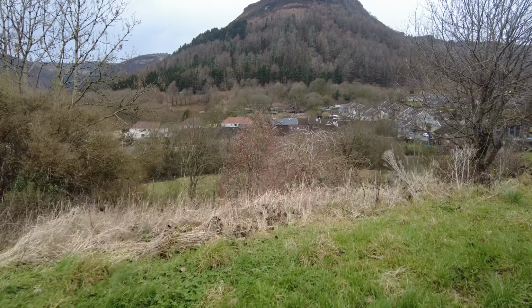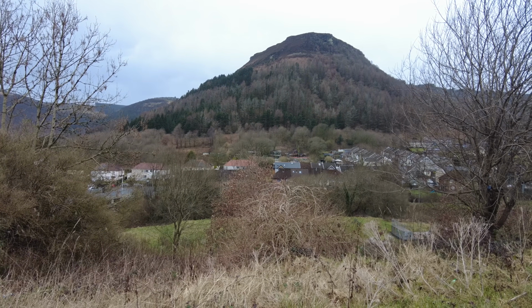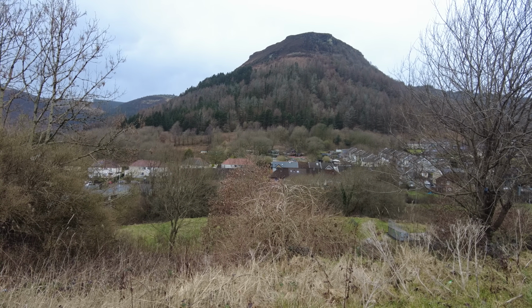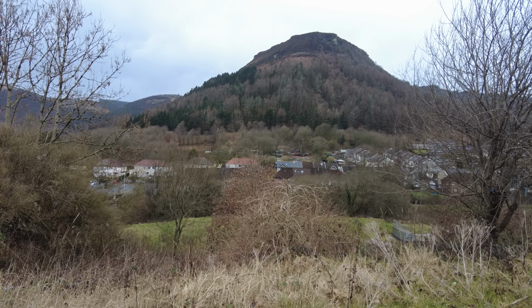Now this camera hasn't got a zoom, so I won't be able to zoom in, but there is a site just at the base of Pen Peak. You might be able to see it in the middle of the screen. That is an allotment site there, but I think that is a private one. That's privately owned, because I couldn't find out who is in charge there.